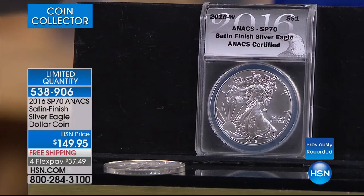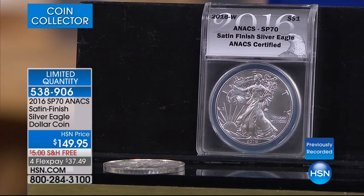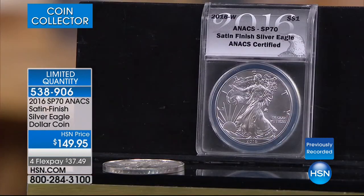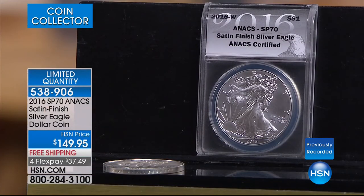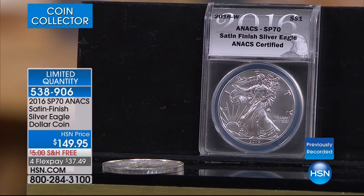Because when you look at the hallmarks of collectability, those things that make a coin ultimately and totally collectible, this coin hits all the marks. It checks all the boxes. It hits all the bases. But that's ultimately what it is, because you have the type of coin that it is, the SP or satin finish. They've only been making that since 2006. Of all of the satin finish coins, this is the rarest. How many have they made of the satin finish? There's been eight satin finish coins that have been made.